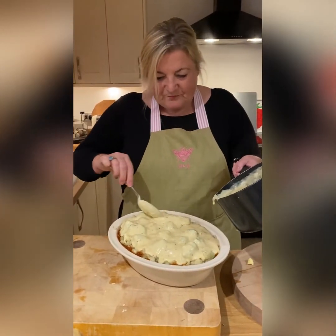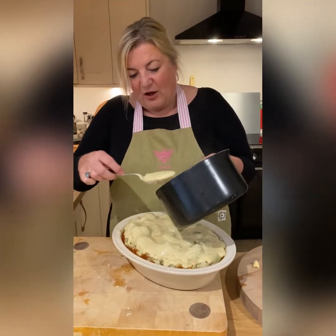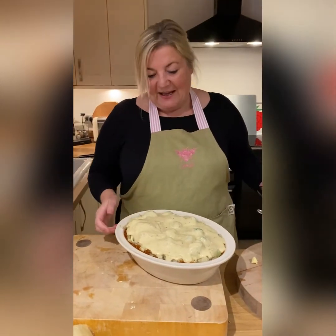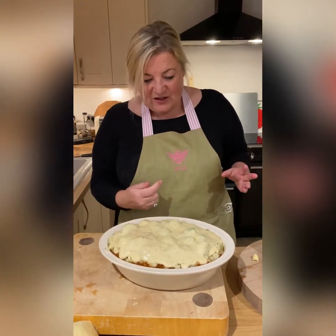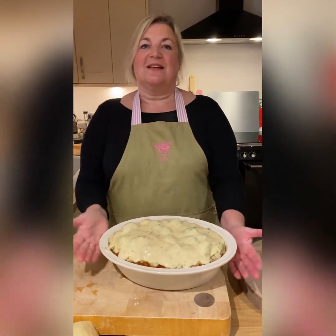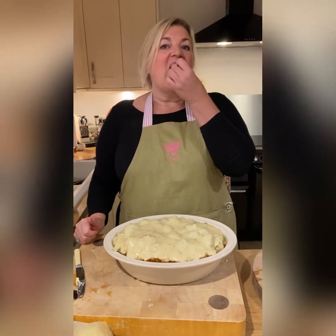Alright, so all I'm going to do now is put this into the oven. Here we go, 180 for about 30 minutes until it's all bubbling and golden brown on top. And then you're going to dig in and you've got the green cauliflower, you've got the mashed potato cauliflower, and then you've got the gorgeous mince underneath. Absolutely blooming lovely. Just like that cheese.